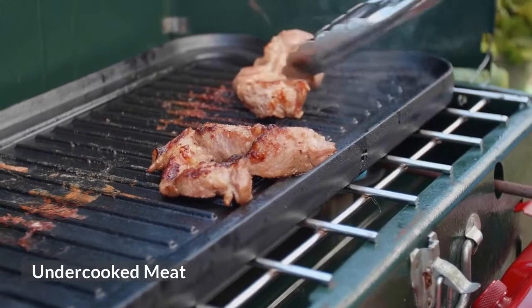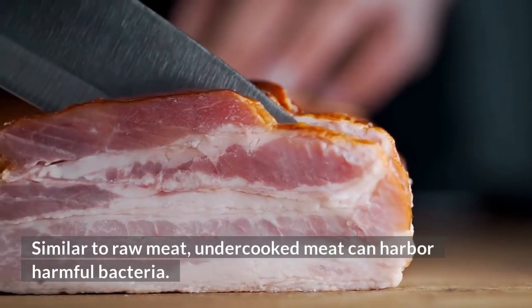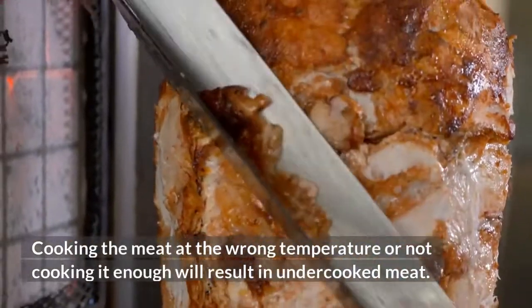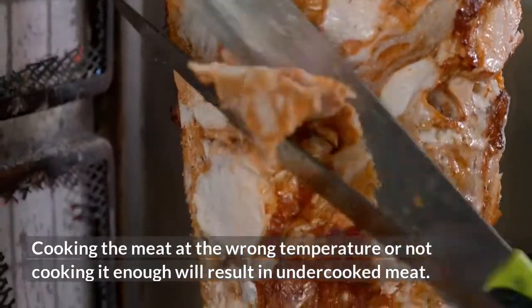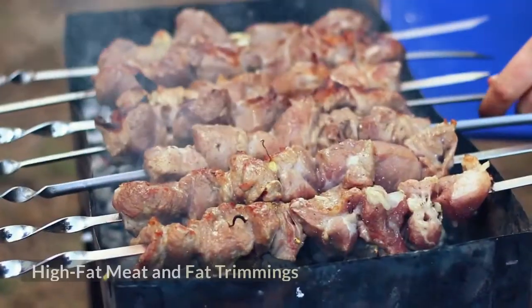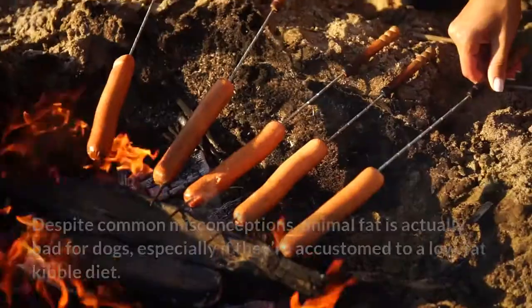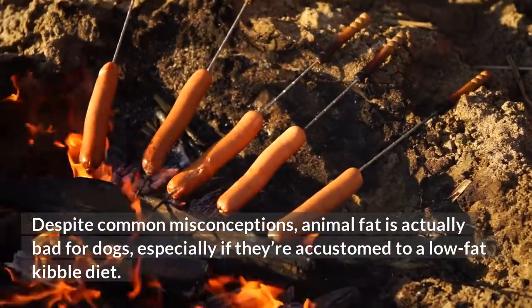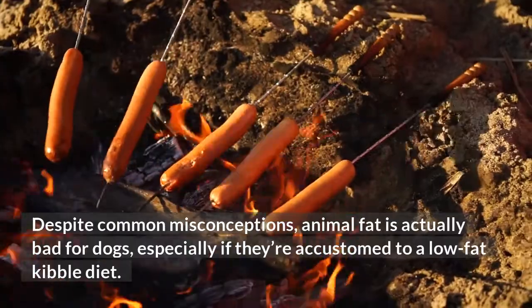Undercooked meat. Similar to raw meat, undercooked meat can harbor harmful bacteria. Cooking the meat at the wrong temperature or not cooking it enough will result in undercooked meat. High-fat meat and fat trimmings. Despite common misconceptions, animal fat is actually bad for dogs, especially if they're accustomed to a low-fat kibble diet.